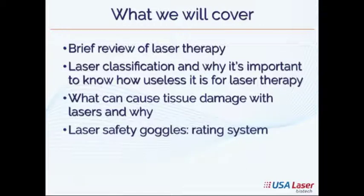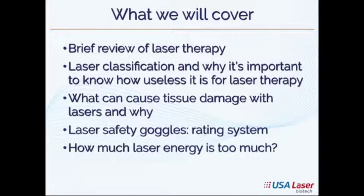After that, we're going to get into the laser safety goggles and how to read the ratings. If you go to a website, you may want to purchase perhaps safety goggles for your particular laser. Then I'll give you the information on how you can read the rating system and understand what you're buying.